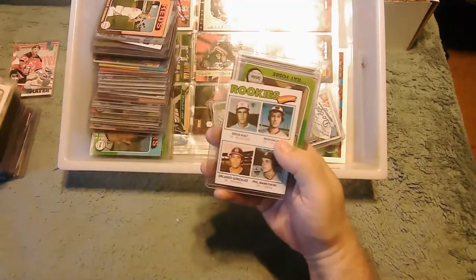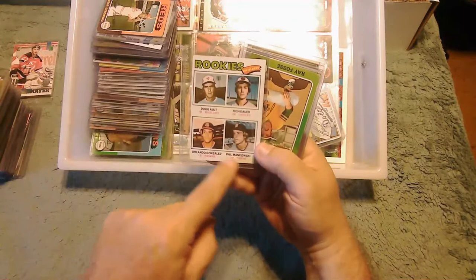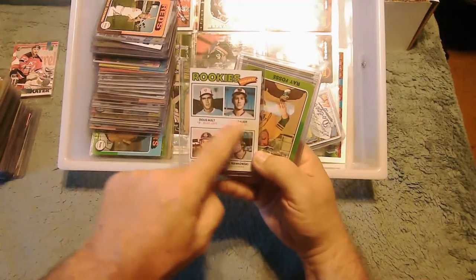Greg Gross, rookie card of Doug Ault, I guess, and Rich Dower.